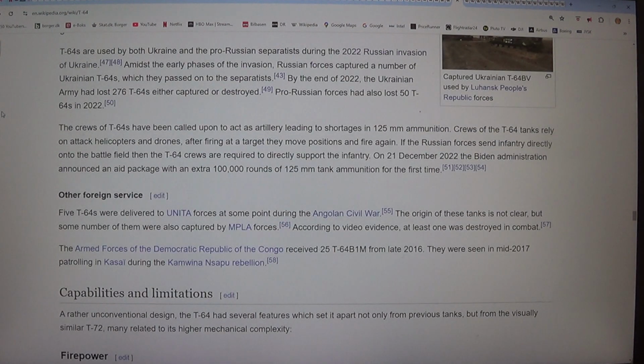The crews of T-64s have been called upon to act as artillery, leading to shortages in 125mm ammunition. Crews of the T-64 tanks rely on attack helicopters and drones. After firing at a target, they move positions and fire again. If the Russian forces send infantry directly onto the battlefield, then the T-64 crews are required to directly support the infantry. On the 21st of December 2022, the Biden administration announced an aid package with an extra 100,000 rounds of 125mm tank ammunition for the first time.